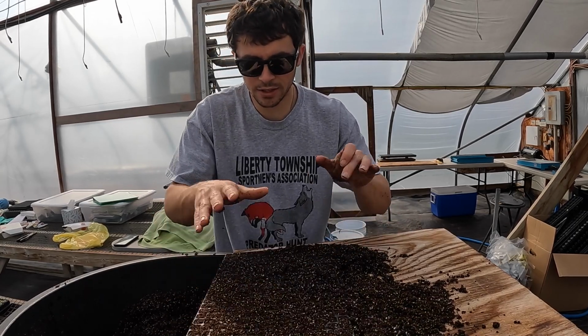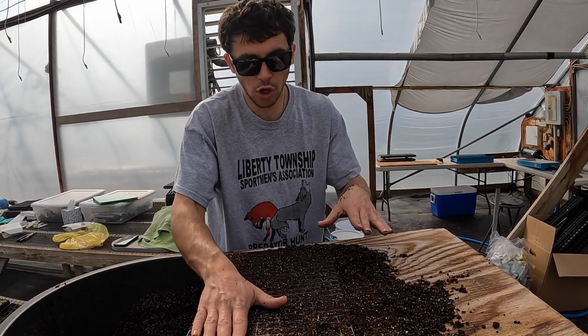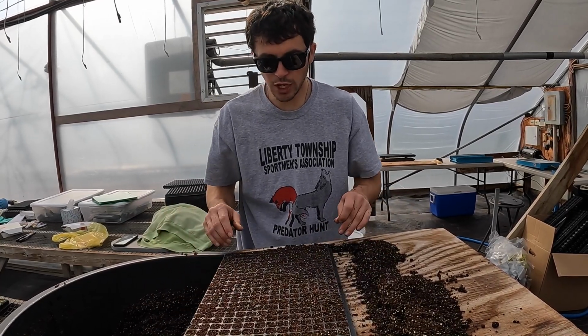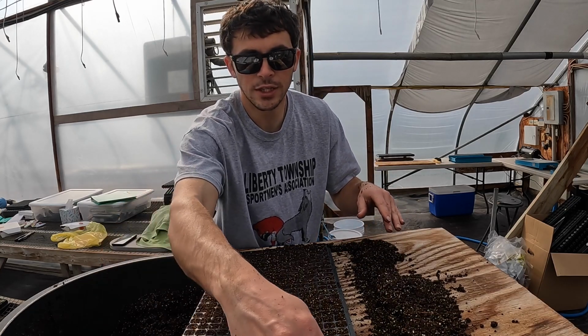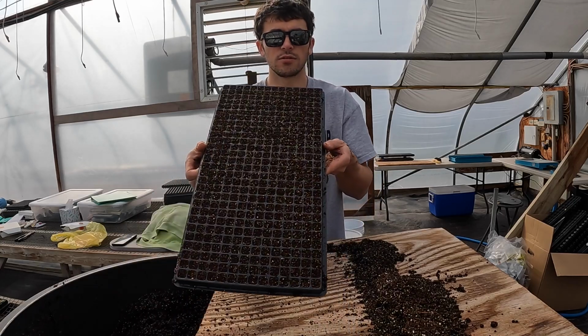You never want to pack the soil down in there, but you want to make sure the soil is all the way to the bottom of that cell. So usually I'll give it a little bit of a shake like that. It gets the dirt off the edges, along with settling the dirt down in there a little better, but without packing it. And that's it right there, done.